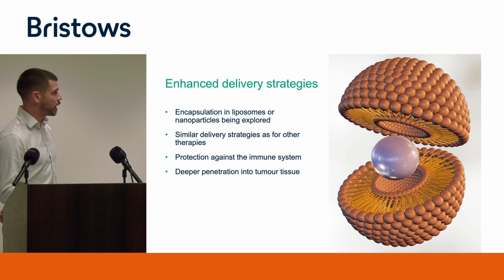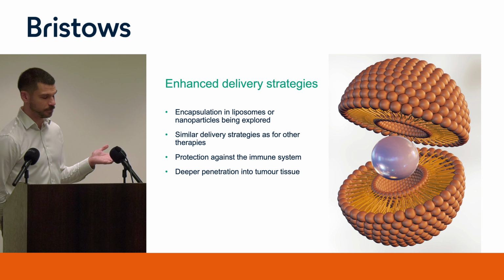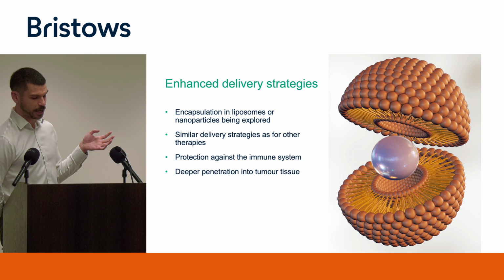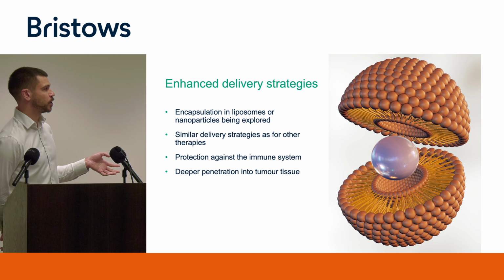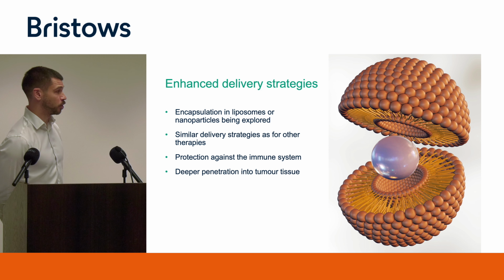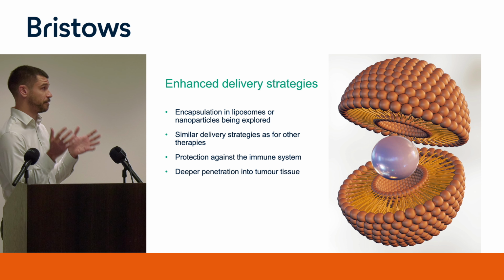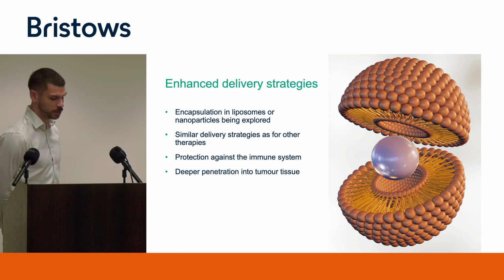And as we look to the future and the ways in which we can enhance the effect of these therapies, Katie mentioned this before, but one promising strategy is to look at delivery and specifically encapsulation. This involves packaging the virus into things such as nanoparticles or liposomes. There's a lot of interest in packaging up a whole range of different cancer therapies in this way, and really a lot of attention since the mRNA vaccines developed by Moderna and Pfizer and BioNTech were packaged in lipid nanoparticles in a really effective way, which a lot of people took notice of.